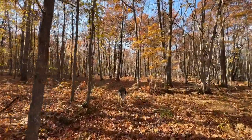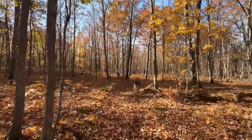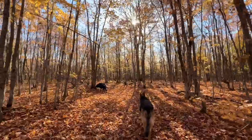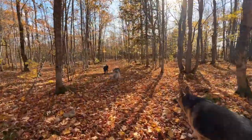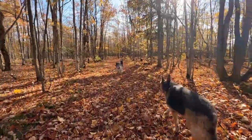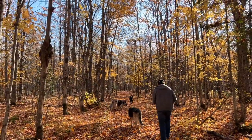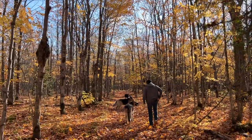The soft light filters through the branches, illuminating the vibrant colors as if nature itself is putting on a show just for us. We can't help but to pause, to appreciate and reflect on the beauty that surrounds us.